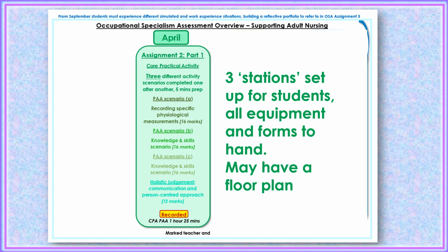It is being videoed. They then will move to the next bed or to the next whatever it is they're being assessed on, and they will carry it out, and it will be a continuous recording from one to the other with a short break of 5 minutes in between. I put there may have a floor plan. So one of the assessments could be hoisting somebody from bed into a wheelchair, for example.